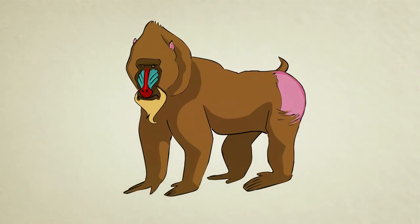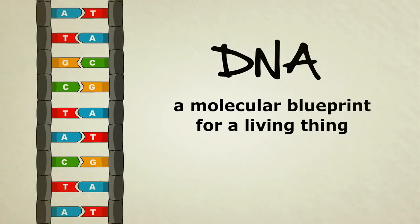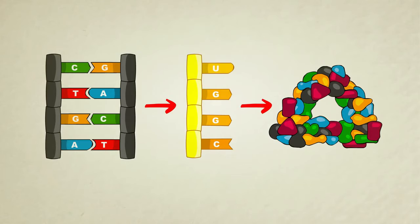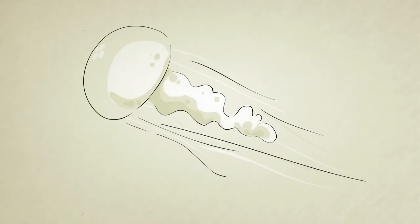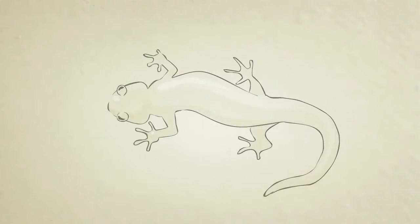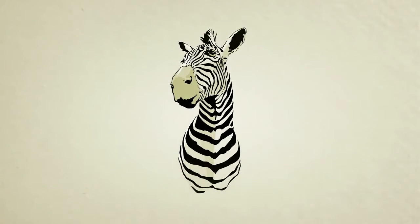So to answer the original question, what is DNA? DNA is a molecular blueprint for a living thing. How does it work? DNA creates RNA, RNA creates protein, proteins go on to form life. This entire process, as complicated, as sophisticated, as magical as it might seem, is entirely based in chemistry. It can be studied, it can be understood.